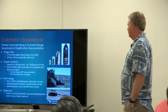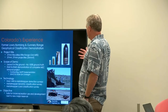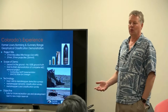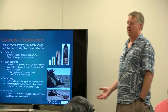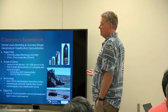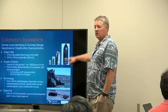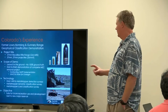We went through, or we're actually finishing up, one of these projects in Colorado. Lowry Bombing Range, future land use, currently cattle grazing, might build a water reservoir there, might put a state park around the water reservoir. Some people would love to eventually build houses there. Open-ended. In our lifetimes, it'll probably remain cattle grazing because the water guys can't decide on anything. 57mm recoilless rifle rounds were used there, also some 37mm, concerned for smaller 20mm rounds.